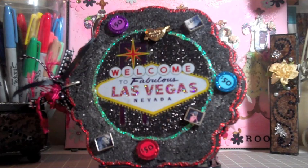I am doing really well. I'm feeling fantastic after my surgery. The only complaint I have is that I had a bit of insomnia and I didn't sleep all night, so I got to craft all night, which isn't a bad thing.